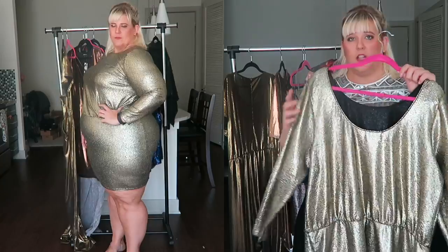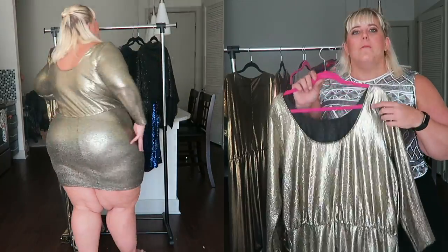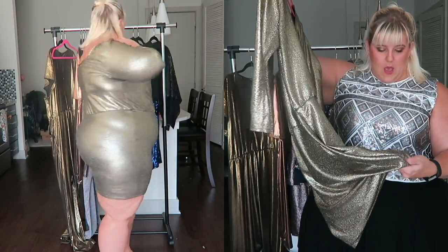The fabric does fleck a little bit, so you will get pieces of gold all over everything, but who doesn't want to leave a trail of sparkles when they're out and about? I am in love with this dress. I've already worn it like twice, and that's really rare for me to wear something twice.